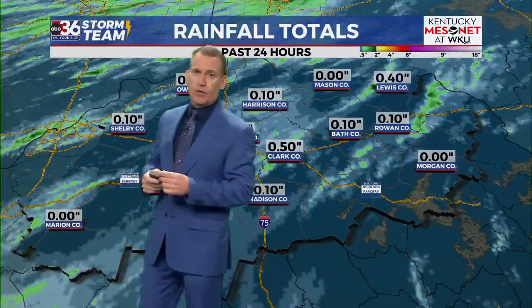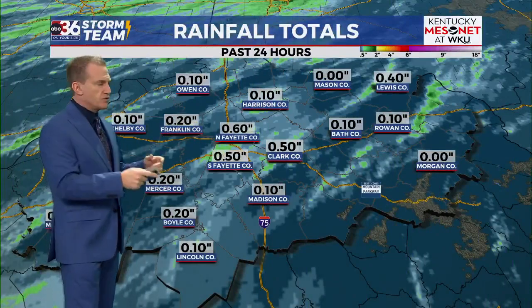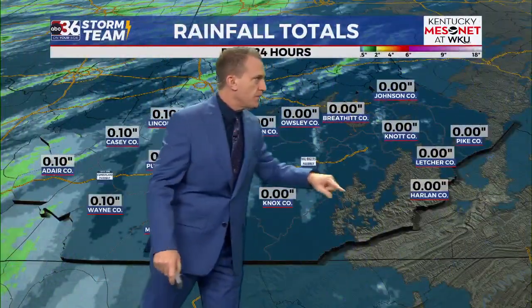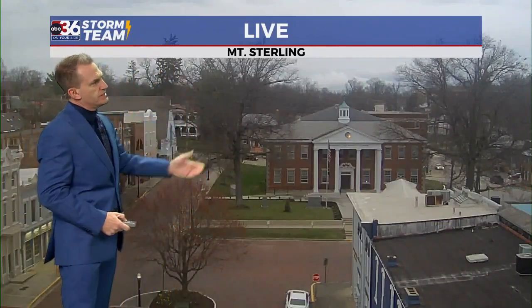You see the rainfall totals, and the bulk of this occurred during that couple of hour stretch this morning, about a half inch or so here in the metro, and then points to the south. Notice many of the reporting sites east of I-75 haven't recorded anything in the way of rainfall in southeastern Kentucky.